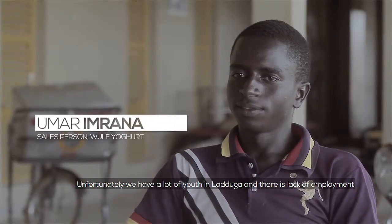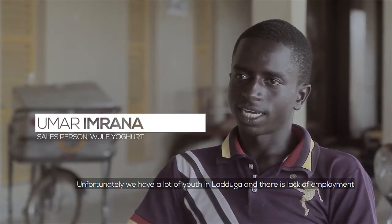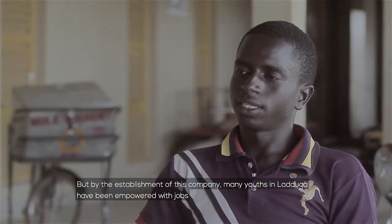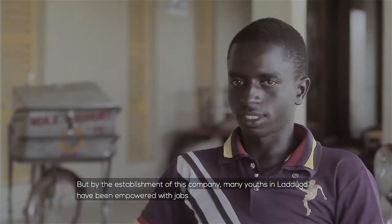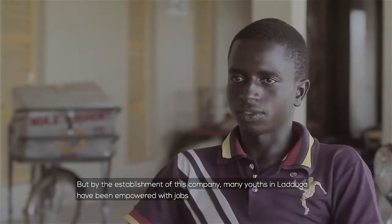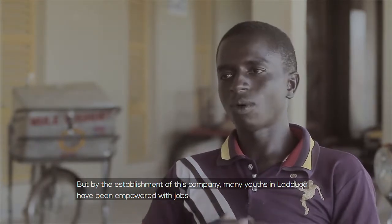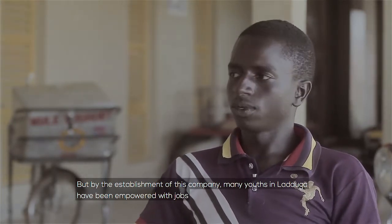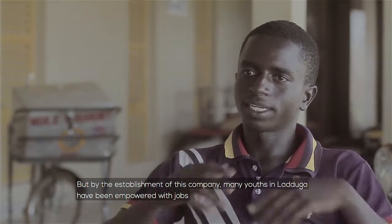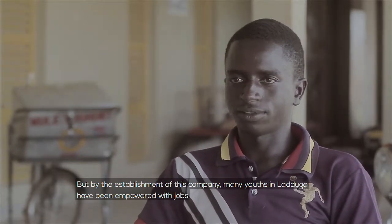Unfortunately, we now have a lot of youth here, and there is lack of employment. But by the introduction of this company, many of our youth have got something to do. Before, someone would come out not doing anything, but now if you come to the company, you will take your yogurt, go inside the market and sell it, and then you will get your own money without depending on anyone.